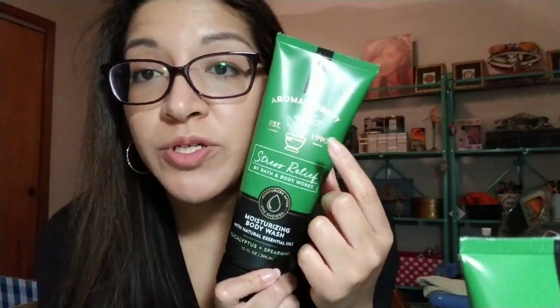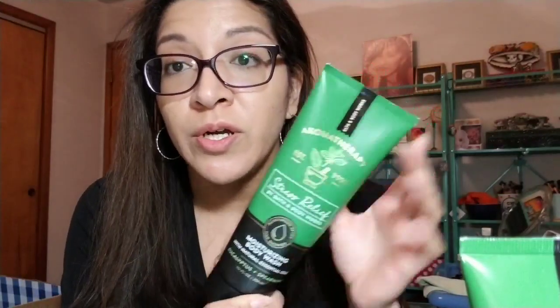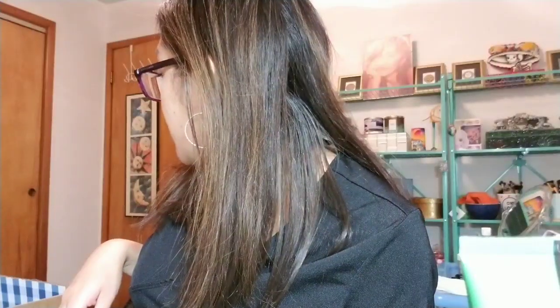That same family, I got the moisturizing, oh, I did buy this. I didn't know if I bought it or not. Stress relief, moisturizing body wash. This is the body wash that's moisturizing. I actually have this in the shower right now. It's really, really good for the winter. So if you're a fan of the stress relief, try out the moisturizing for the winter. It's really good.